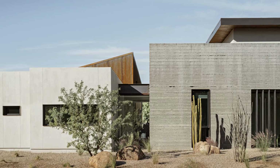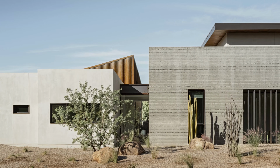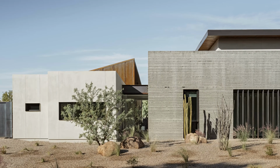Inspired by the ancient art of pottery, Foo House was designed to be rigid in structure, yet malleable in use, precise in form, yet imperfect in texture, varied in volume, yet limited in materials.